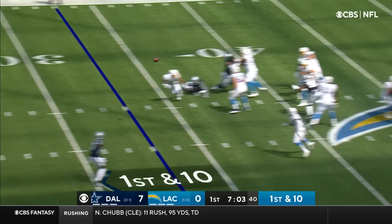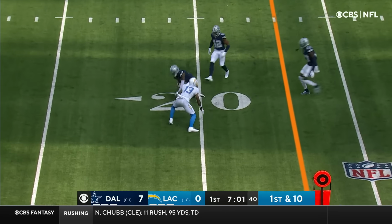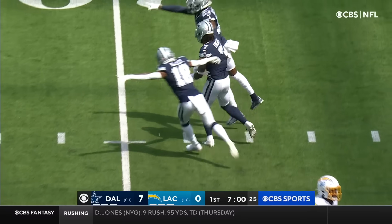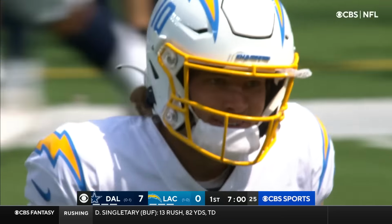Third play, it's Herbert. Intercepted! You just mentioned Diggs. That's his 5th pick in his first 14 career games.